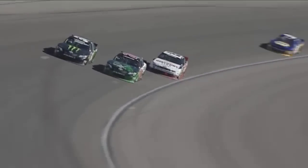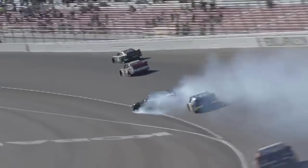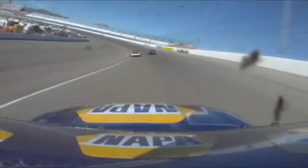Watch how close this becomes here. Wow. Nice job. This will be a view from Chase Elliott's car.